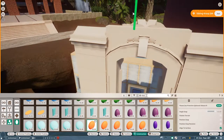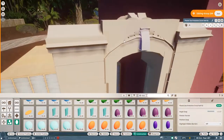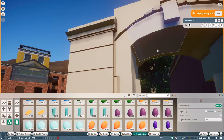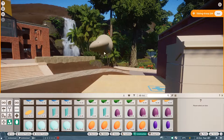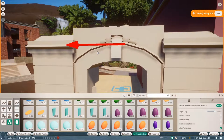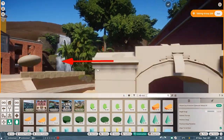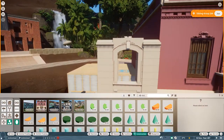One thing that I learned building this building is how valuable it is to just copy everything, move it over, delete everything you don't want, and then use that as the piece, instead of trying to grab a bunch of pieces that are so hard to select because of Planet Zoo's brilliant selecting system.